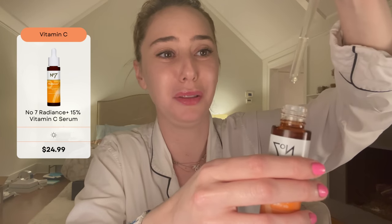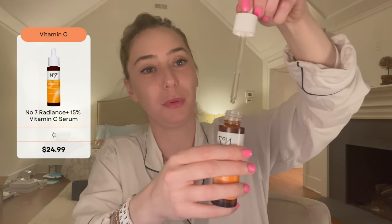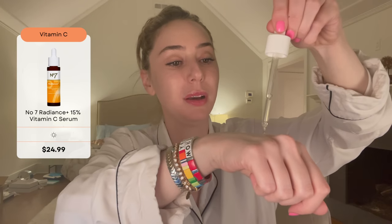So it's the ethylated form. It's a massively long dropper. I mean, talk about dropper obsessed. Thank you, number 7. We really do not need it to be this long, but there's hardly any scent to it. It's a very lightweight moisturizer. It's the same consistency as the glycolic acid serum from L'Oreal, and it retails for $25.